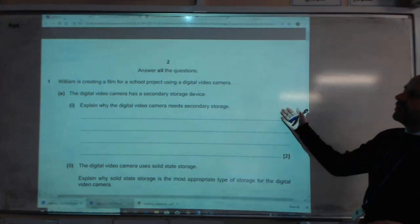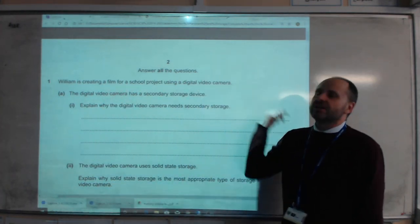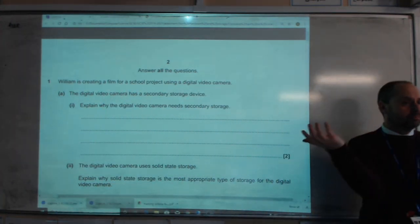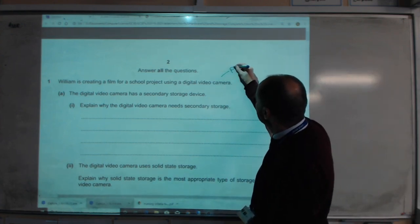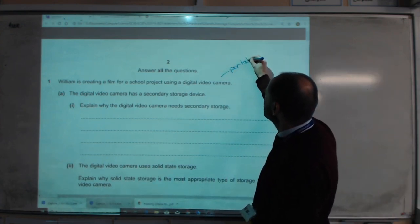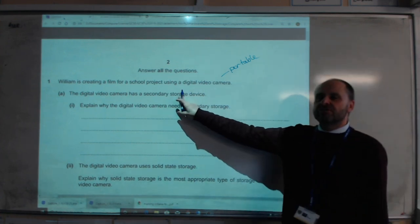Right, okay, so we've got this first question. You get a context straight away. So we've got a digital video camera. Some of this is portable. Context is portability. So these are the things that should start jumping up here. Portable, right, okay. Secondary storage device.